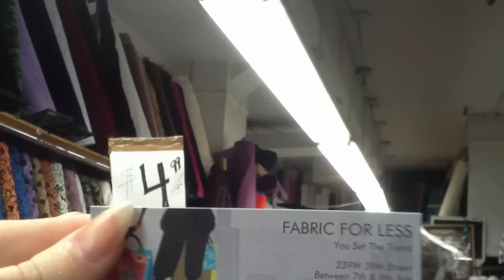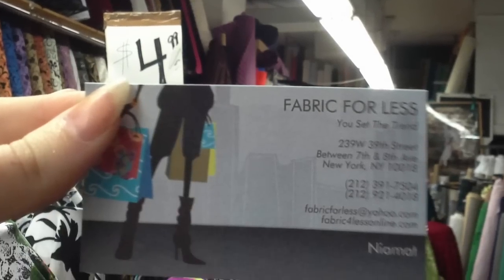Fabrics for Less is sort of a junky, crowded store, but they have a lot of jersey, a lot of wool, and a lot of home decor fabrics, and they're worth a little peek into as well if you don't mind crowded spaces.